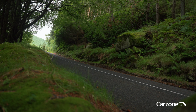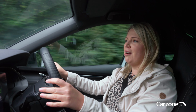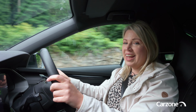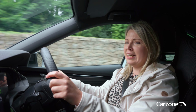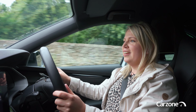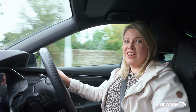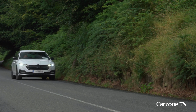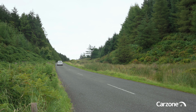The Octavia is built on the same underpinnings as lots of other Volkswagen Group cars, like the latest Volkswagen Golf, the Audi A3, the Seat Leon, and even the Cupra Formentor that we reviewed recently on the channel. So that means that they get access to lots of good engines and gearboxes as well. For the moment, Skoda Ireland has withdrawn the plug-in hybrid from the range, so it's just petrol and diesel.